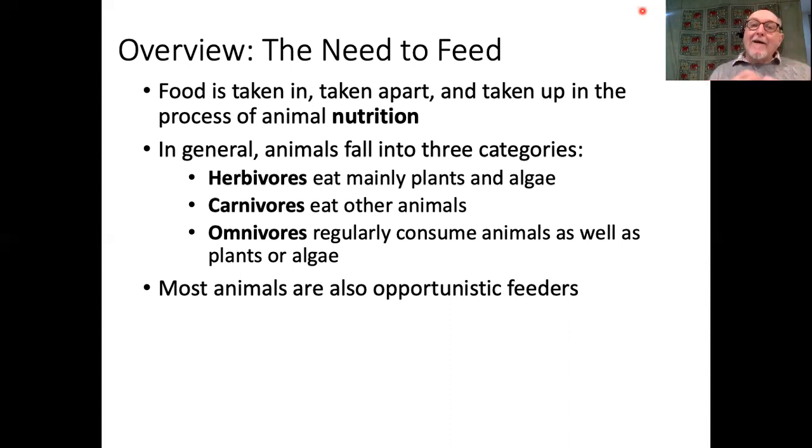And acquiring those molecules is what we do when we eat. Nutrition refers to the input of all of the molecules we need. So the way in which the animals take up and process the food, that we refer to as nutrition. Animals fall into these three categories, by and large. Some of them cross over a little bit.